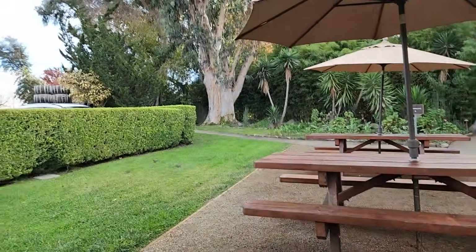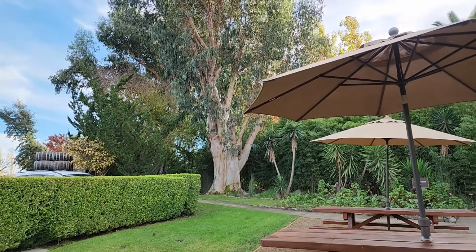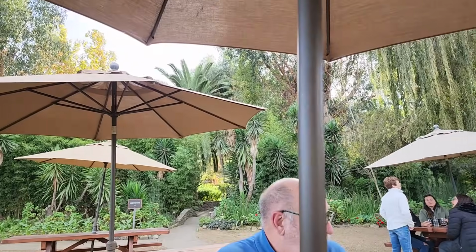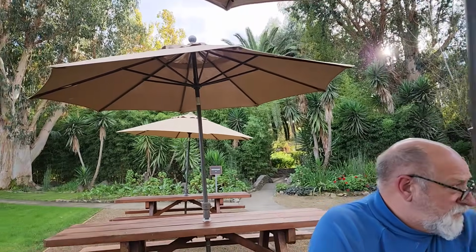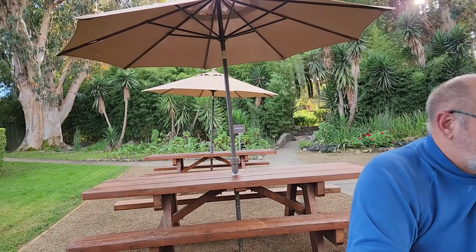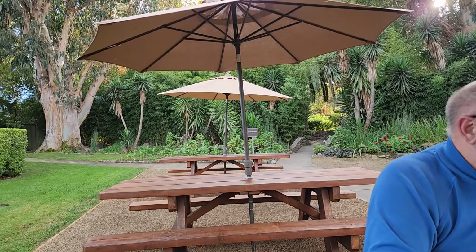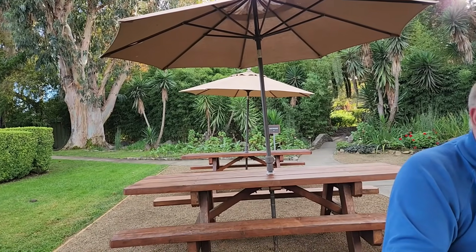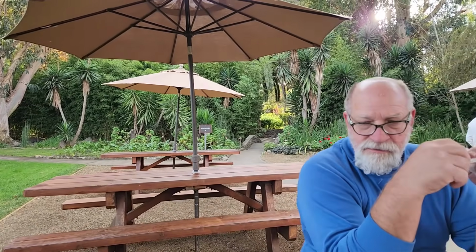Absolutely beautiful grounds here. It's a little chilly. There's a big garden back here, some palm trees and cactus and all kinds of roses and ground cover. Looks like some begonias or geraniums that are still blooming even up in here.